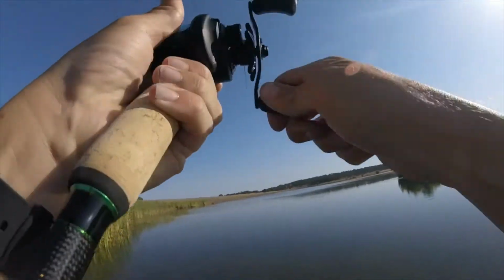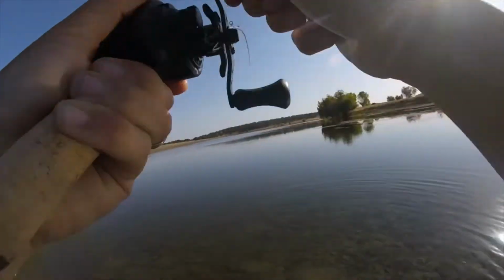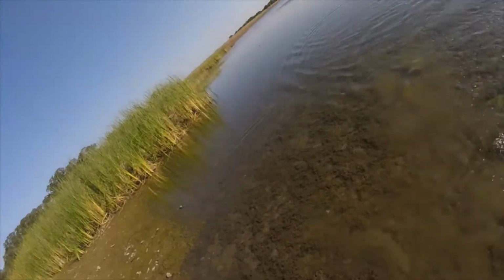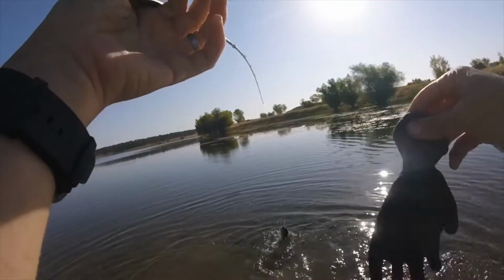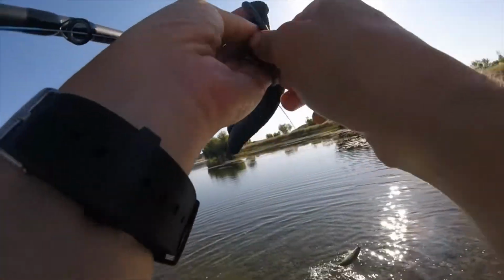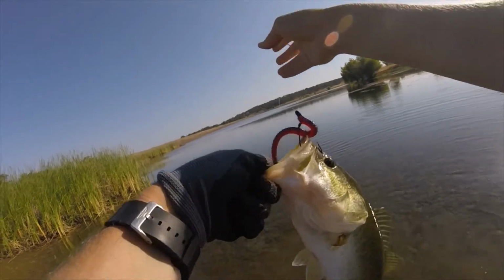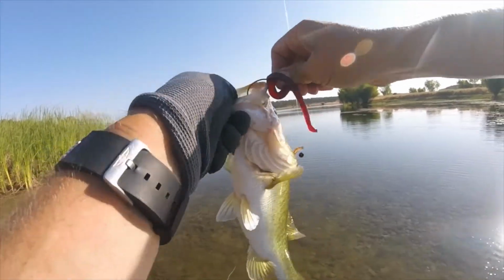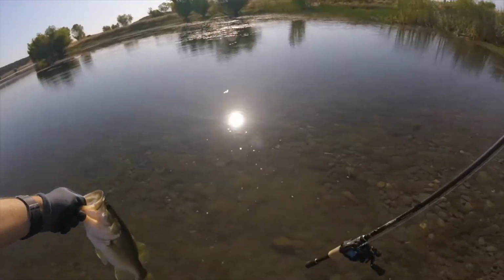Fish on. Fish on. Not a big one. Let's go, bud. Hold on. Yeah, I know. You're trying. Come here. Right through your nose, dude. There you go. Looking right at the camera, eh? All right, little guy. About a pound. Goodbye.